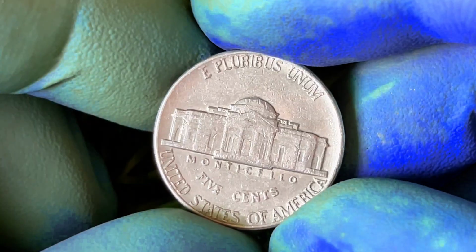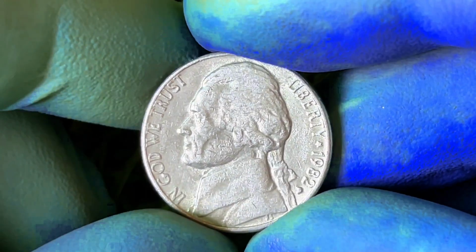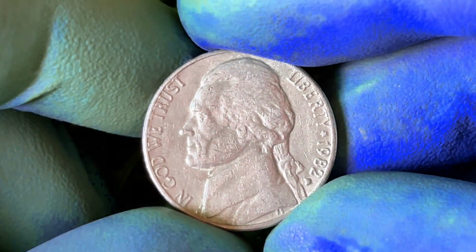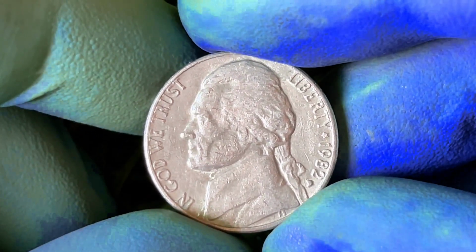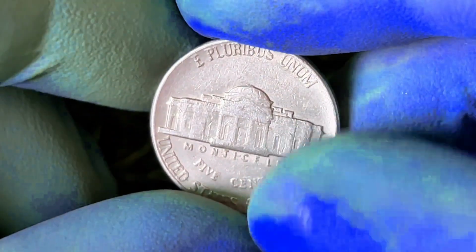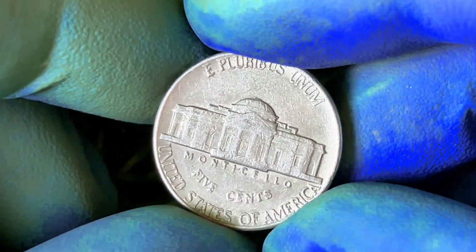A mint worker on the late shift, surrounded by the metallic hum of machinery, the clinking of coins cascading into bins. One small error, one subtle difference in metal mix or die alignment, and a miracle coin was born, a coin that today, collectors hunt for like buried treasure. For years, these nickels circulated unnoticed. They changed hands, passed through vending machines, sat in jars on kitchen counters.